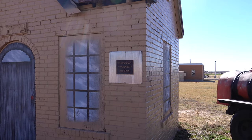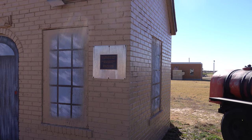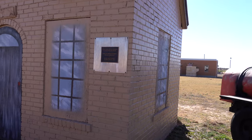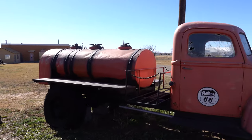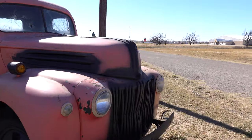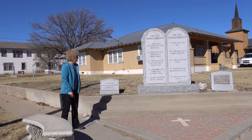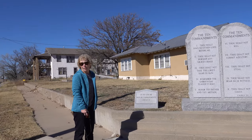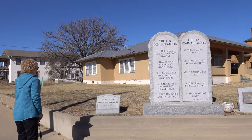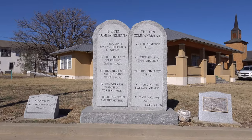First Phillips 66 station in the state of Texas. First restored station on Route 66, built and leased to Phillips in 1929. Here's the old truck. The Ten Commandments. You know there were originally 15, but apparently Moses dropped one of the tablets. Leave a note in the comments if you know what movie that's from.